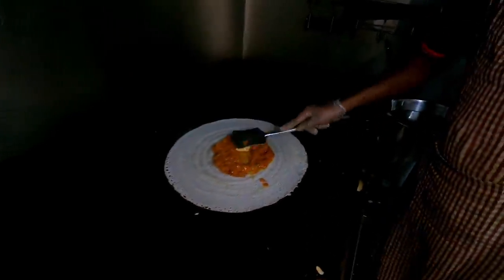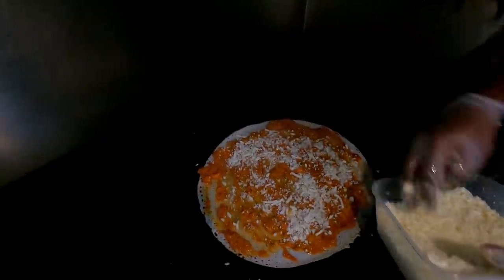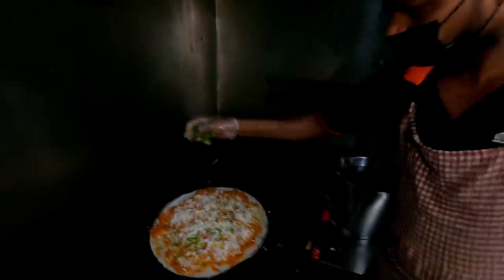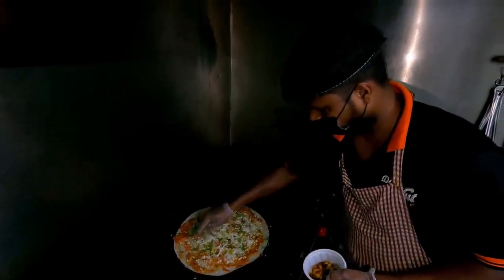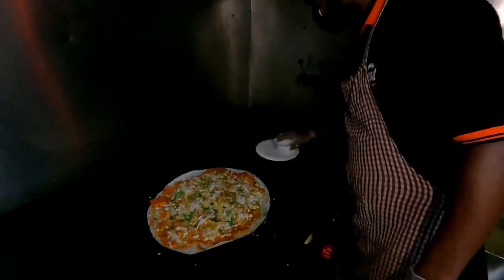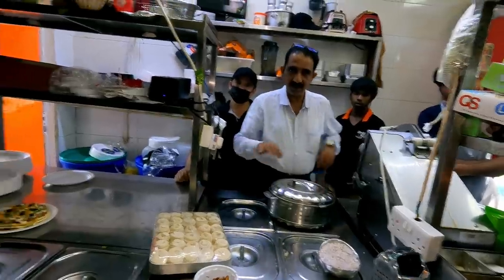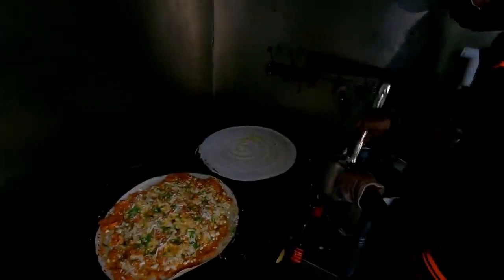Butter. And more mozzarella. This is going to be dosa number 3. This is called ghee roast. So there's ghee and what? Only ghee and dosa. Okay. So ghee is like clarified butter. It's basically the fat from the butter.